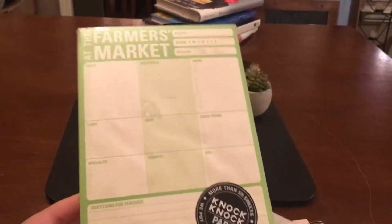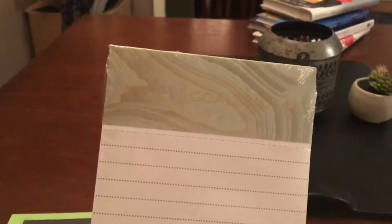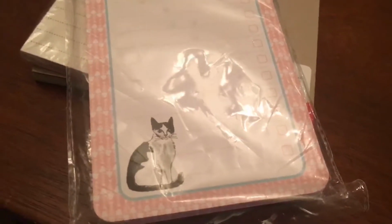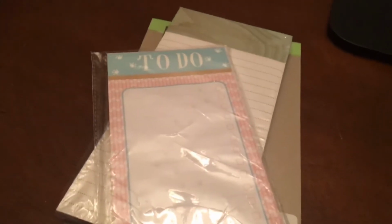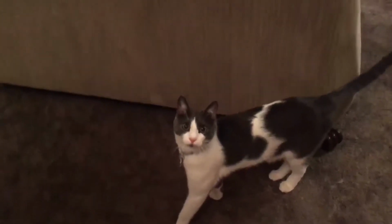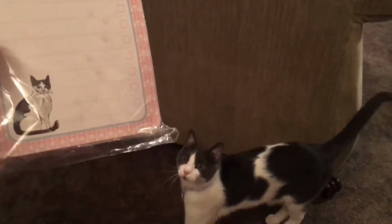So I'm not gonna lie, I went a little crazy on stationery at TJ Maxx and I wanted to show y'all what I got. This was a grocery shopping pad, which I thought was really cool for $1. I got this little notepad. It's got cute marbling at the top. I believe this one was $1 as well. Yep, $1. I got this one for no other reason than I thought it looked like my cat. That was the only reason I got it. What'd I tell y'all? Looks just like him.